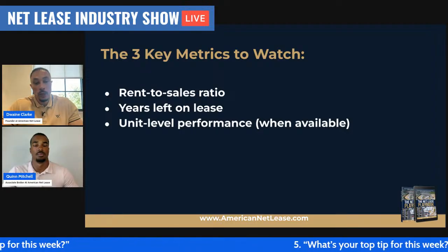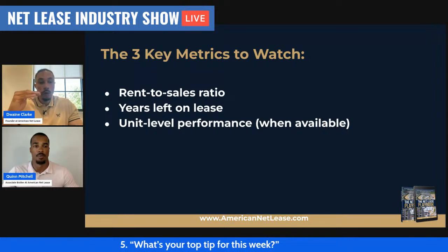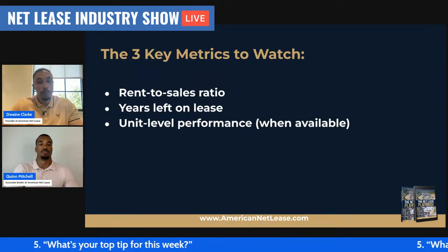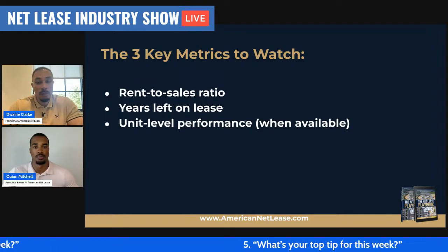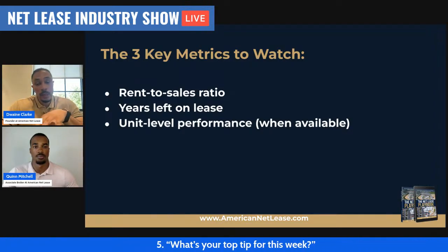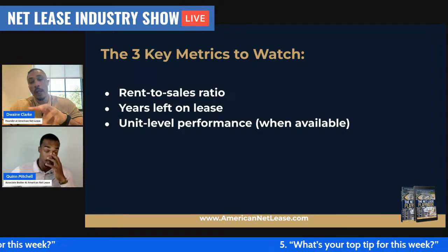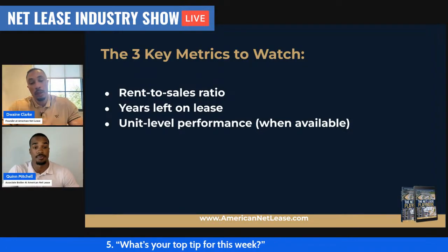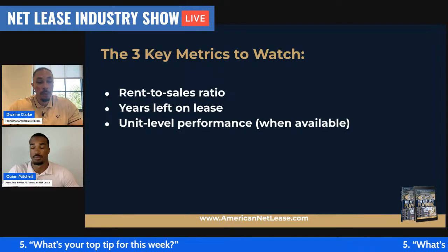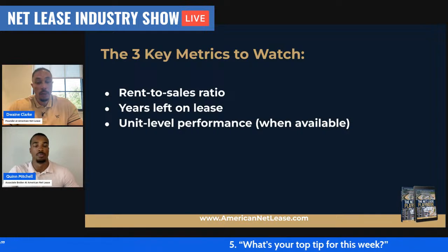So again, it's going under the hood, like I always say, and making sure that all of those metrics are looking pretty sound, so that we can conclusively say, okay, I think this is a decent investment. And is the real estate good where, worst case scenario, if this tenant doesn't work out, I can replace it with another, not so similar tenant, but a different industry, a different type of business, or it gives me an opportunity to resell because it's a good piece of real estate.